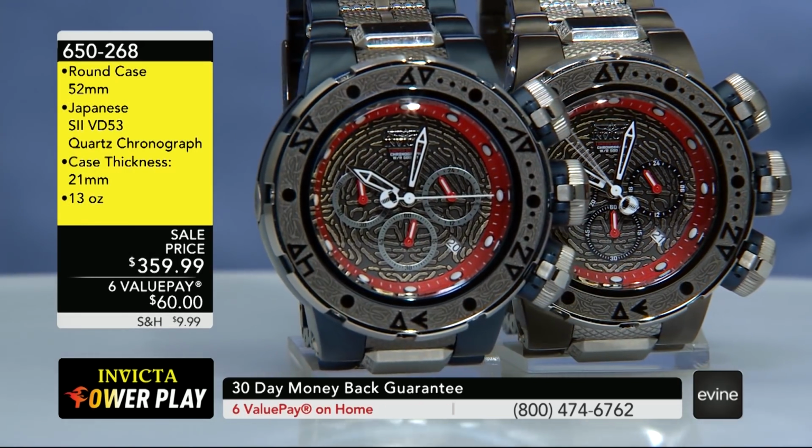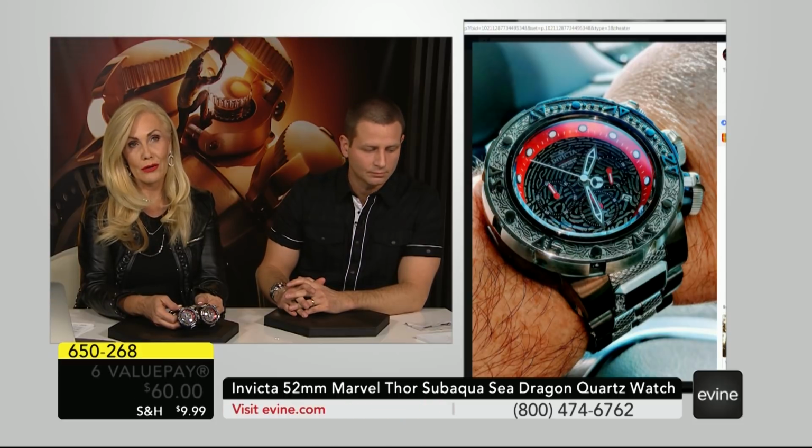Matthew Campbell posted this watch on my Facebook. He owns this. His favorite character is Thor. Yeah, so they're both Thor, done in 2 different color executions. And before we get into all the imagery too, look at that. That's cool. Oh, nice shot. You made a good choice there, Matthew. Nice shot. You are Thor.